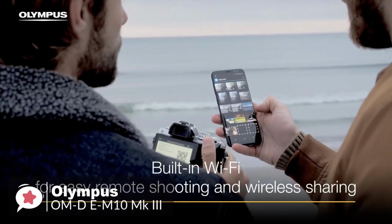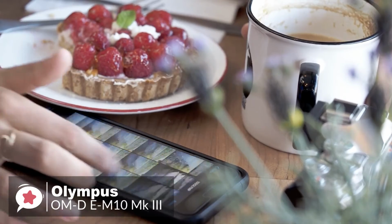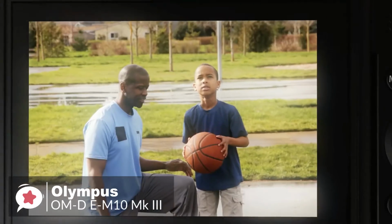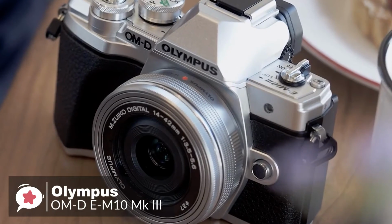As for connectivity, the camera has built-in Wi-Fi for connecting to your smartphone by using Olympus Image Share for Android and iOS. This well-designed app makes it simple to copy your favorite shots to your phone for sharing on social media.